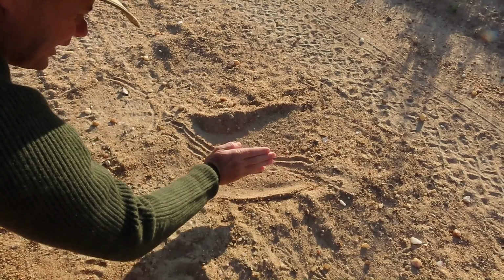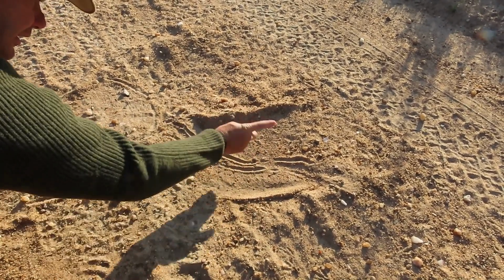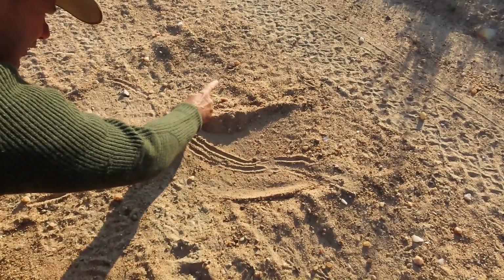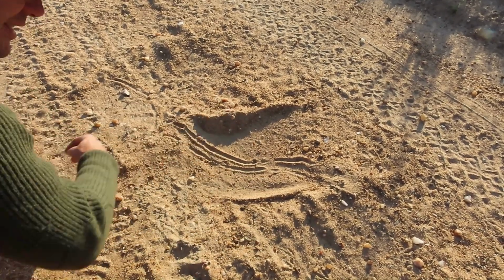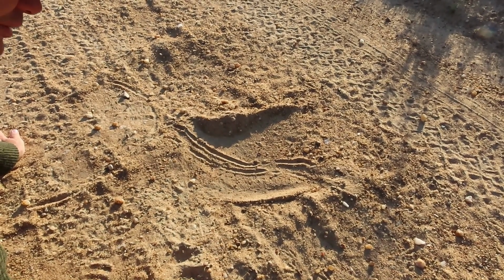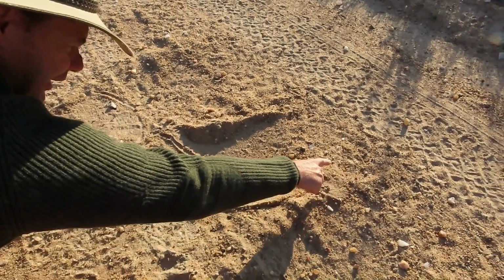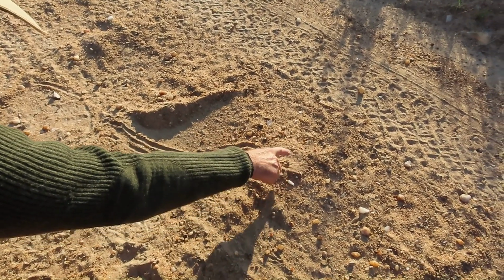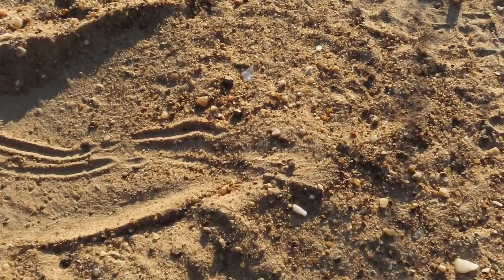And then you've got the soil that's been pushed to the sides here from the tail actually wagging from left to right as it was potentially lying here, maybe chasing flies away or just getting itself comfortable. You can actually see the tuft of the tail printed with the hair in the soil there. Very beautiful.